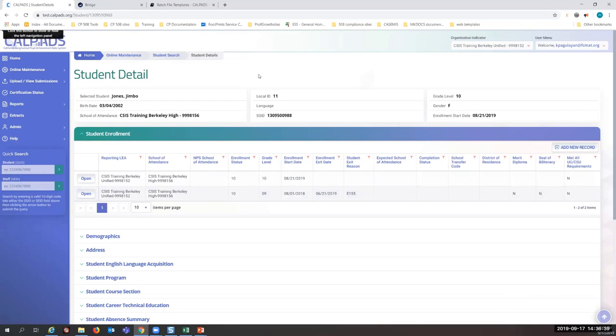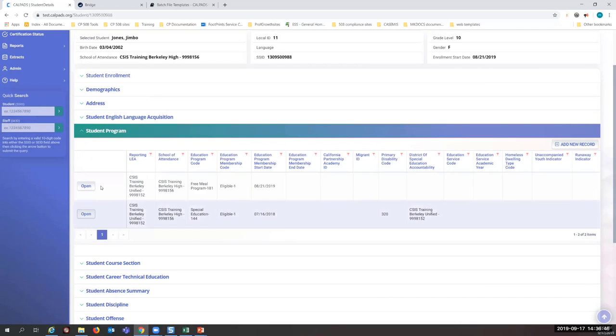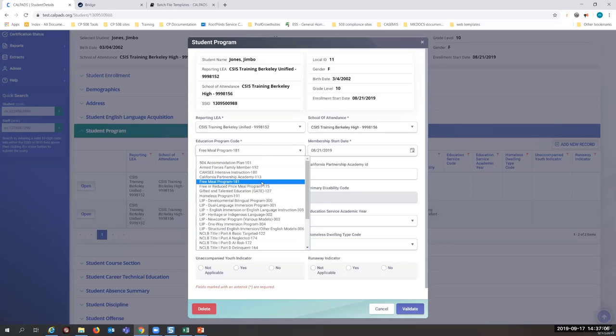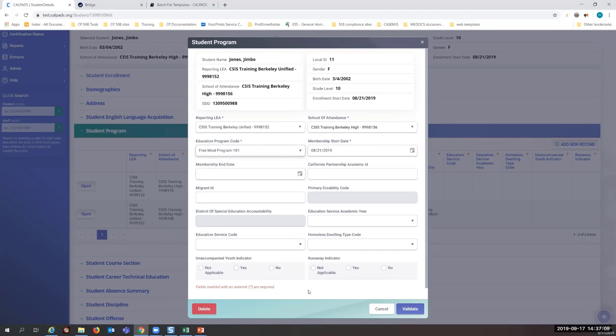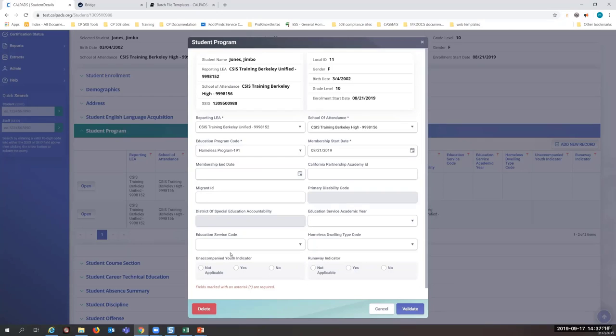If you have the roles assigned to your account, you should be able to expand the programs and all other file types. Okay, and so we just open one record. In this student, depending on the program code that you indicate, there are fields that are required or not required to be populated. So for program 181, it doesn't require any of these fields. However, if you choose program 191, which is homeless, you are required to submit data for homeless dwelling type, the runaway indicator, and the unaccompanied youth indicator.